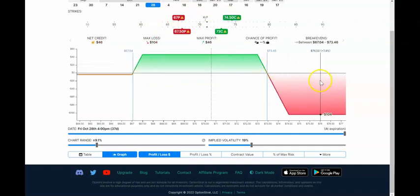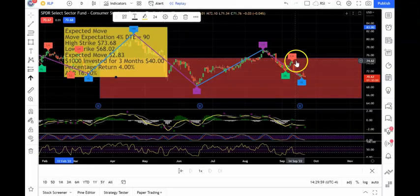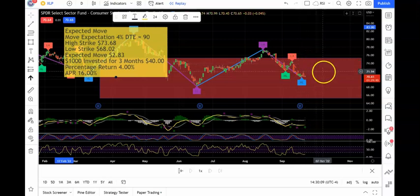And the reason I did that is I don't think this is going up. Let me just show you. Based on the environment we're in with inflation, recession, the Ukraine war, supply problems, China threatening Taiwan, I don't think this thing is going up. I think we have a higher probability of going down.